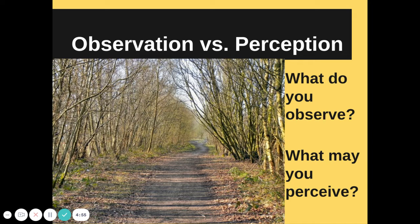The sky is kind of blue, looks like kind of blue. I think there's a few clouds. Okay, that's what you observe. Now, perception is, this looks like a path or maybe a dirt road through a very wooded area. It appears to be fall. That's a perception. The reason that I would say it's a perception is because I'm basing that it's fall on the fact that the leaves are on the ground. There's not very many leaves on the trees. There's not much green around. All of that leads me to believe it's fall. So those are things that I perceive.